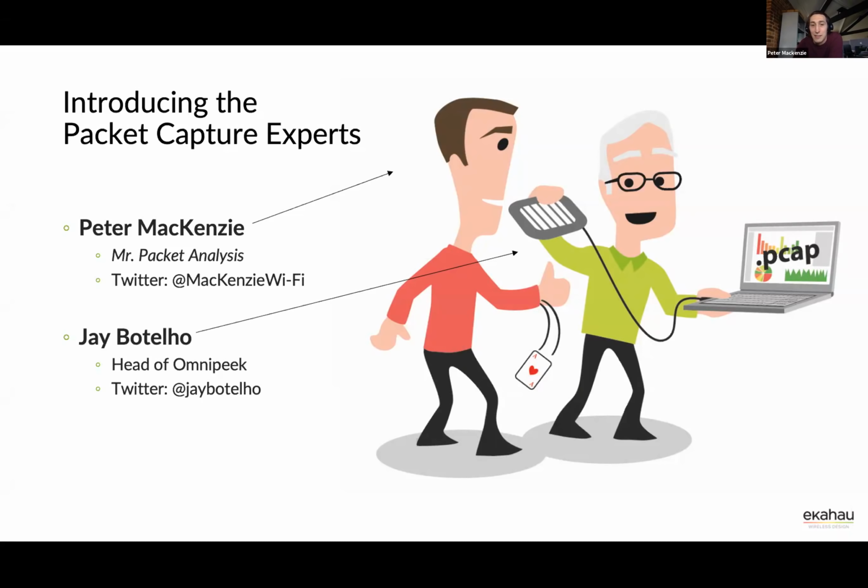Exactly. And it's a massively important part of any sort of network analysis, being able to capture the packets. But because it's such expert work, it's often seen as the very last resort. And I guess that's why Jay is here as well. So Jay, what do you do?